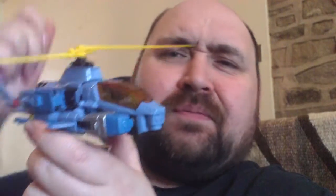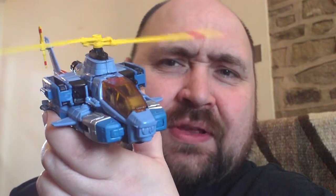Hi, and welcome to this week's edition of Transformer of the Week, where I'm going to be looking at this guy. It's Whirl, part of the 30th anniversary line of Transformers. This is the Voyager class redo of the old deluxe Autobot Whirl.